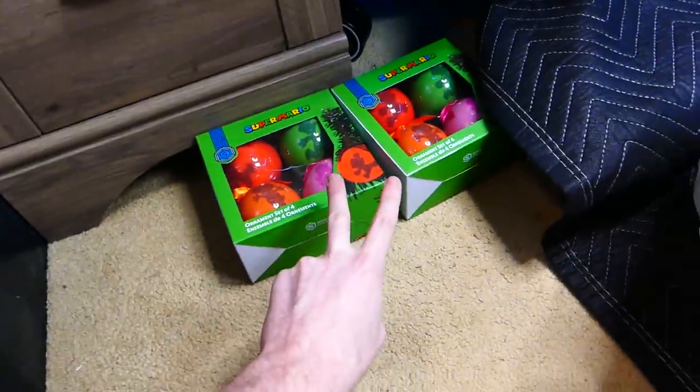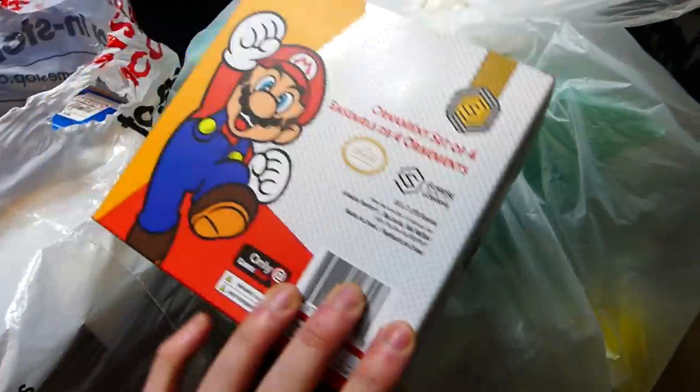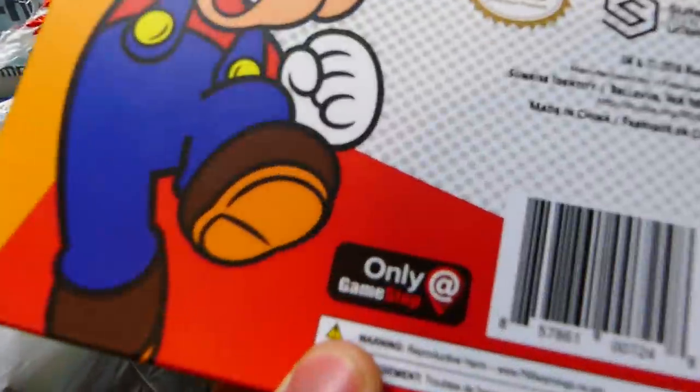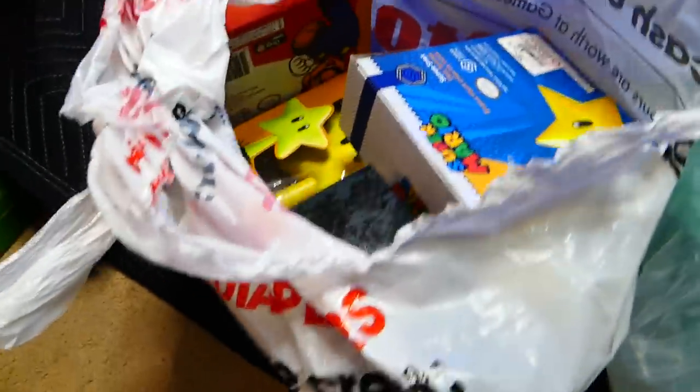Okay, so there's 2 boxes so far. There's this, another Super Mario box. This one has all the characters, I guess, on white balls. Really interesting. And ooh, only at GameStop. You can only buy these at GameStop, I guess. Yeah, these are ornament set of 4. These are freaking sweet, and there's a lot of boxes in here.